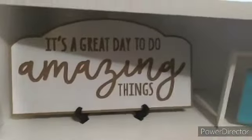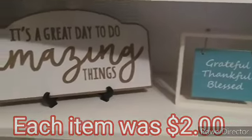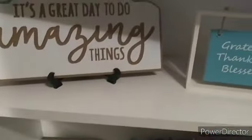This sign here and this sign here are also from Dollar General, and the little stand was from the Dollar Tree. This little box was from the Dollar General. I think it was like $3. My little pom-poms were $1 from the Dollar Tree.